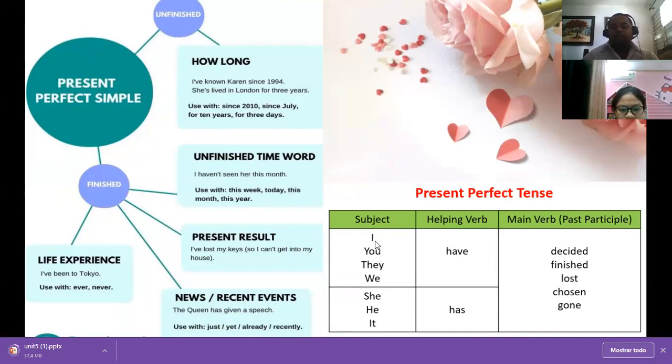Can you read this one for me? I have decided. You have finished. Let's see what's happening here. You have the conjugation of the verb have, which is in present. However, you have here the main verb, which is in past participle, meaning that by using the present perfect tense in English, you're going to be using two tenses: the present and the past participle. There we have also some examples.